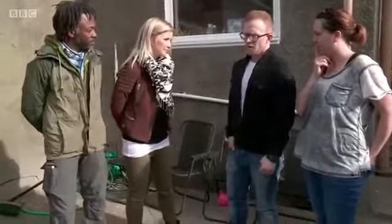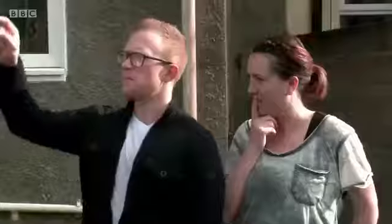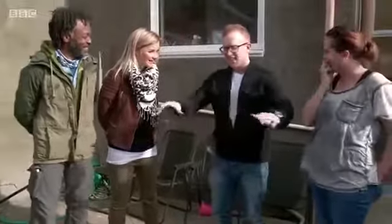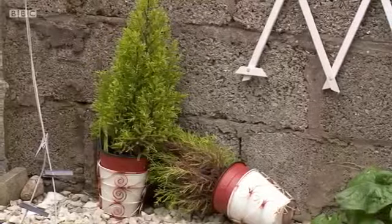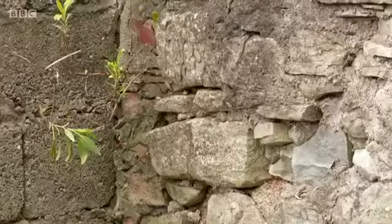Mm. So what would you like to see out here? To be honest, I was going to straight copy two doors down. Because I love it, because it's decking, it's really nice and friendly and inviting. So you see other gardens and you think, oh, do you know what, I'd like to do something. It's still a little bit, you know.